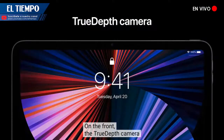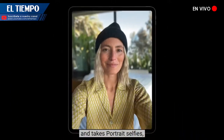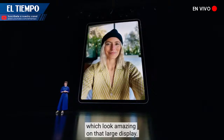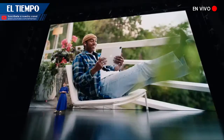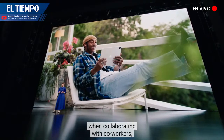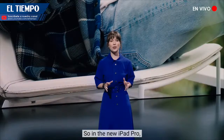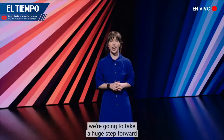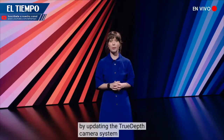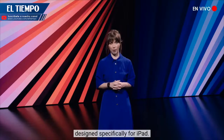On the front, the True Depth camera instantly and securely unlocks iPad with Face ID and takes portrait selfies, which look amazing on that large display. And now, more than ever, it plays an important role when collaborating with coworkers and connecting with family and friends. So, in the new iPad Pro, we're going to take a huge step forward by updating the True Depth camera system to include an all-new ultra-wide camera designed specifically for iPad.